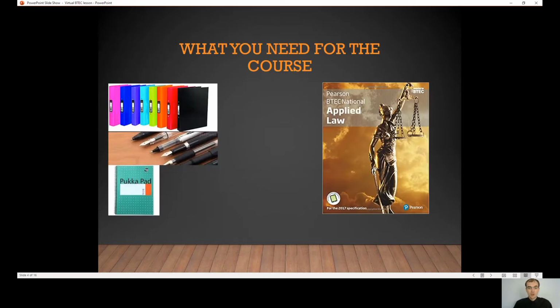If you're planning to study the course, you need some core basic materials. Things like a folder, a few pens and a notepad. These are really, really key. There is also a textbook for the course. At this moment in time, we're not recommending that you buy the textbook. The best course of action is come along, sign up for the course in September, get a couple of weeks in. If it's the course for you, that's a good time to then start looking at getting the textbook.